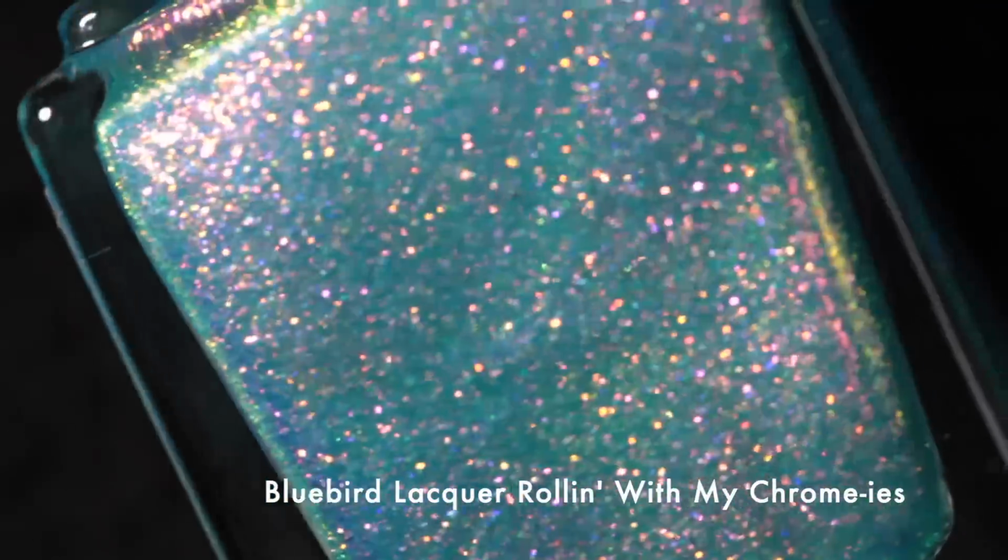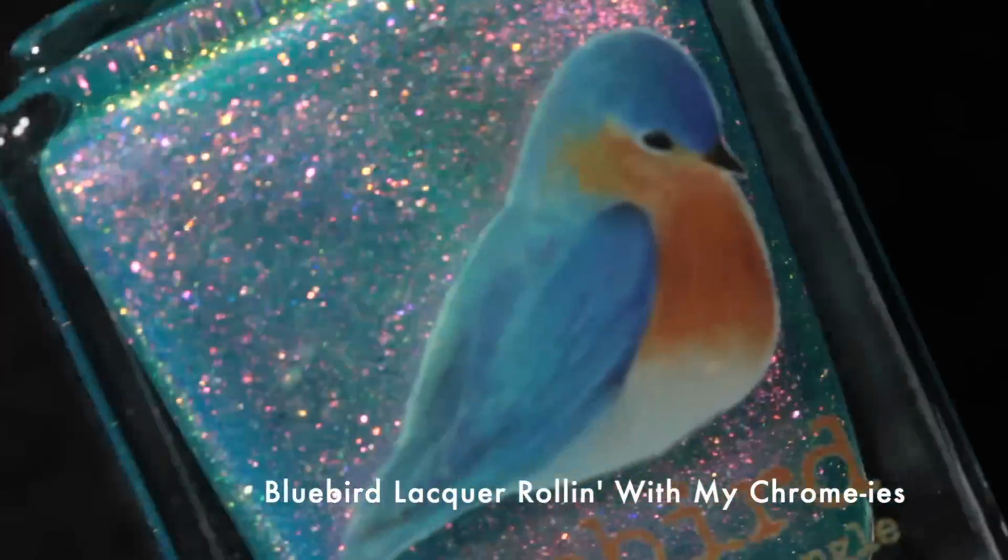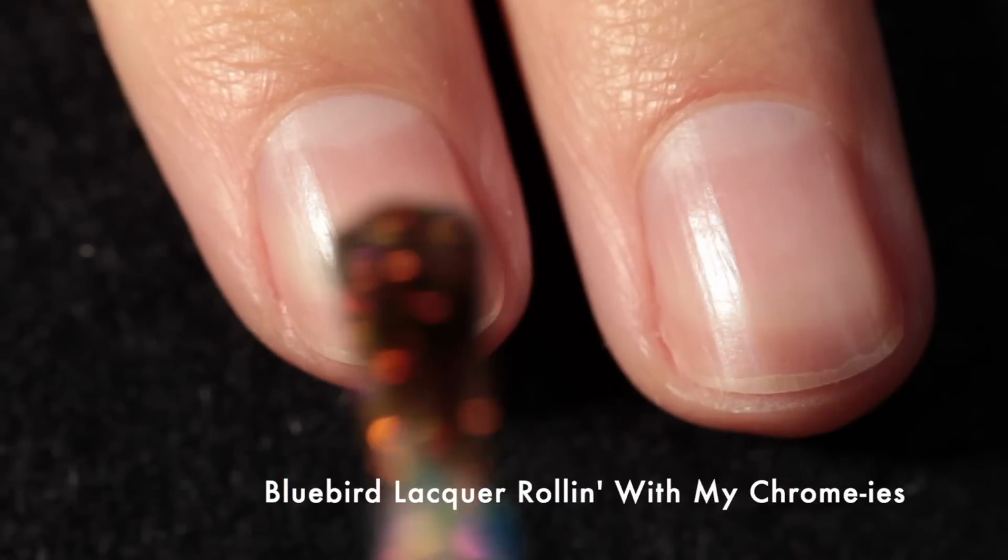And I guess that's everything you need to know. So let's just get into the nail polish. Starting with the Bluebird Lacquer polish for this month called Rollin' with my Chrome-ies.